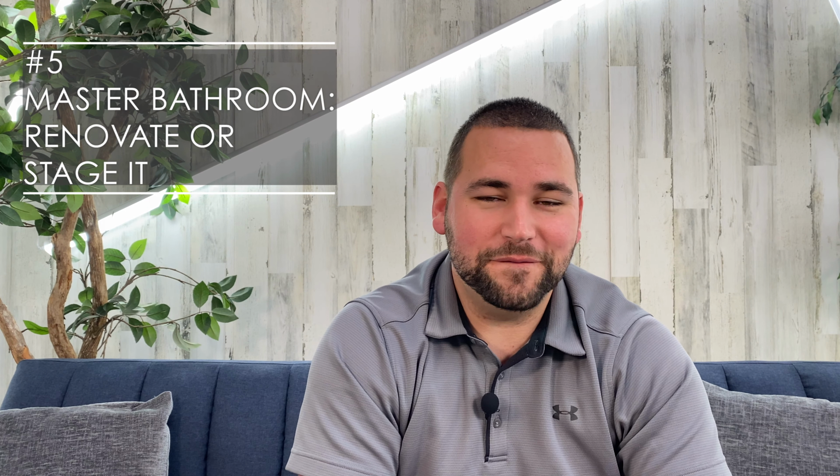Number five, a master bath renovation or staging it. So there's a big one here. If you have a very outdated master bathroom, you might want to consider spending some money to get that updated, because let's face it, kitchens and bathrooms sell, right? If you miss the mark on that one, you're probably going to turn off a lot of potential prospects. So get that bathroom remodeled, and maybe the bathroom isn't in that bad of shape, so think about staging it a little bit, right? Maybe some nice folded up towels. You could talk to the stager, who we send out there, by the way, and she'll be able to direct you on what to do there.